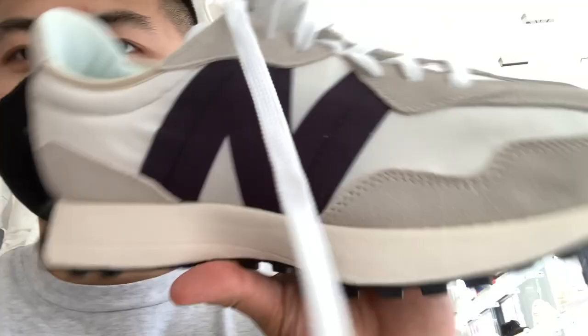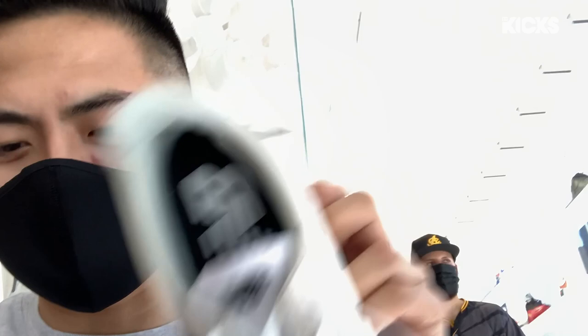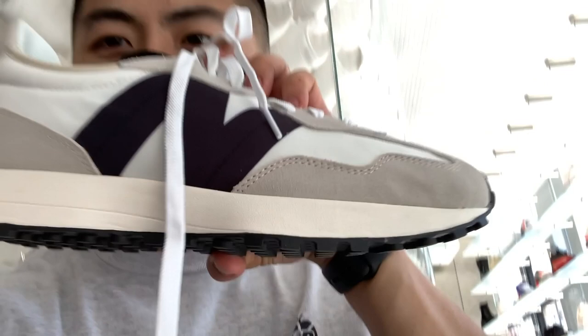So, what y'all think about these? The 927s, I want to say. No, 327s. These are 327s. You got 327s. They're cool, just not for me. Not for me, but they're dope. I think we're at the end of the road. Basically. We're at the end of the road.